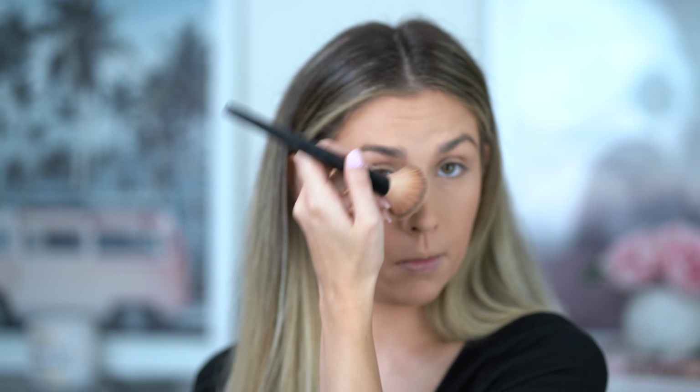And then I always go around my jawline just super lightly to give a little bit of structure and shape. The same down my nose. Don't like to over contour it too much, but just a little definition on the sides and at the tip. And then I do bring it down my neck just to really blend and bronze it up a tad.